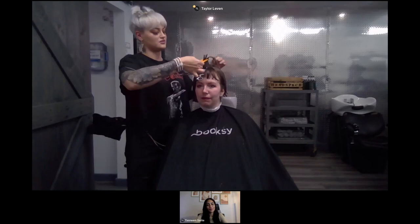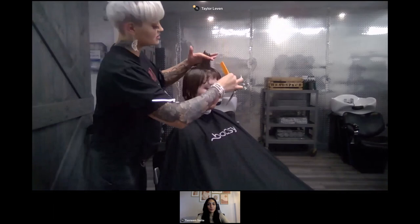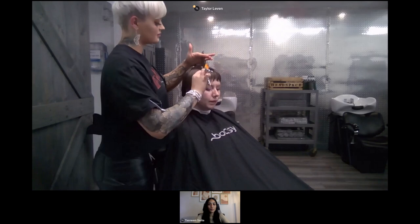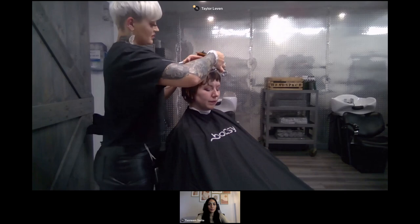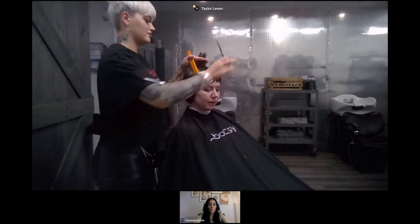So now what I'm doing is taking a profile guideline down the center of the head. I'm just using this length through the center of the fringe as my guideline. And I'm doing some deep point cutting all the way through. Since the hair is really long, I'll just cut it out of my way. Now I can see a little bit better. And then I'll really go through and do the deep point cuts.